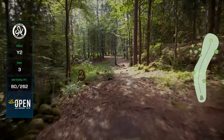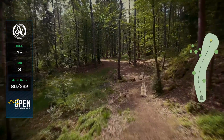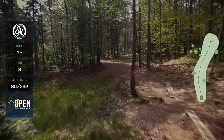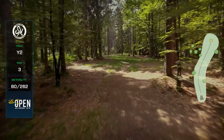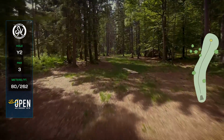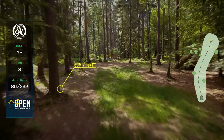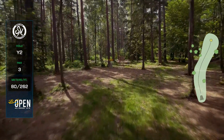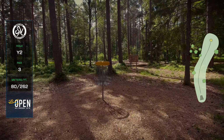Hole 2, 80 meters, par 3. Really tricky because of this one tree at the corner. You really have to turn over something with a mid-range or maybe a stable putter. It's a really strange line though. If you do go with the forehand, you have to flip something up or perhaps be okay with skipping off to the right a little bit. It's a short hole, but it's got enough technicality to make it pretty difficult.